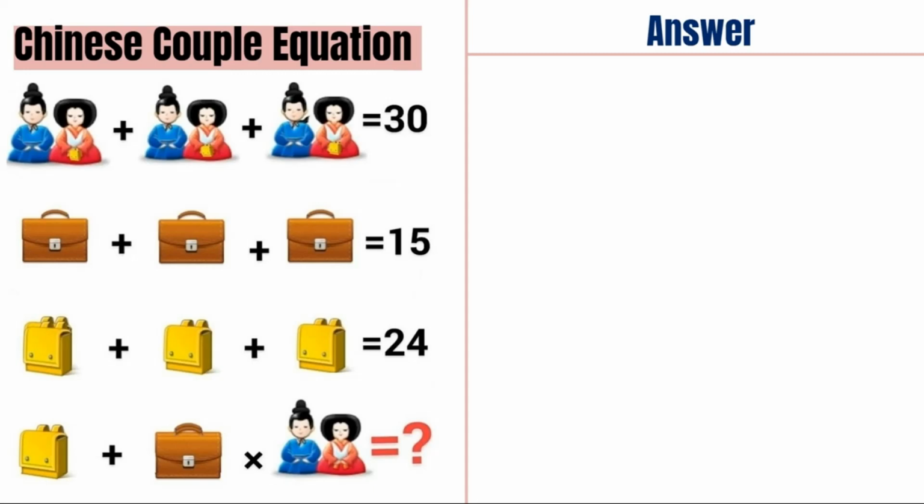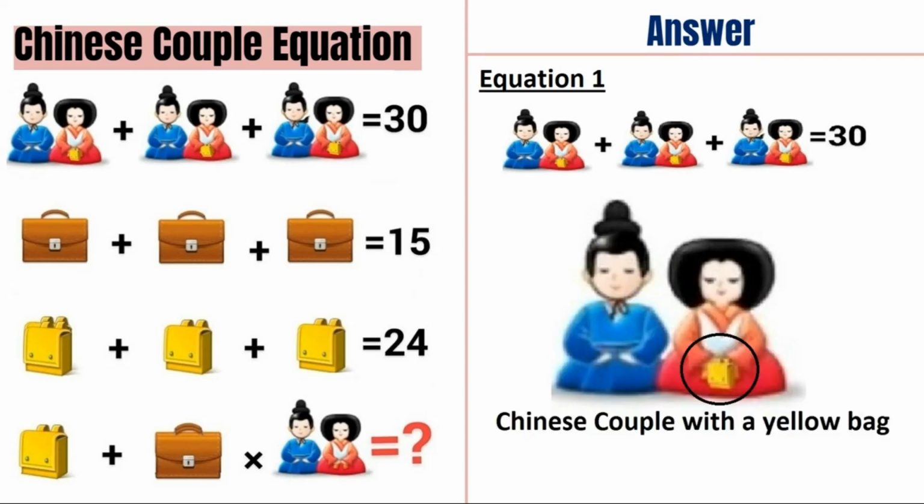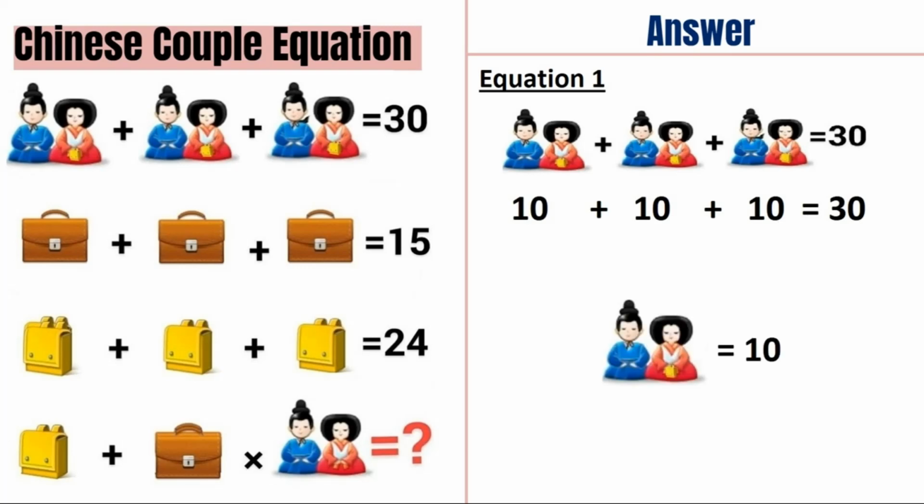Now I will tell you the correct answer of this puzzle. First, we will take equation 1. In this equation, we have a Chinese couple with a yellow bag. So we have 3 Chinese couples with a yellow bag. So the equation is a Chinese couple with yellow bag plus a Chinese couple with yellow bag plus a Chinese couple with yellow bag is equal to 30. So 1 Chinese couple with yellow bag is equal to 10.